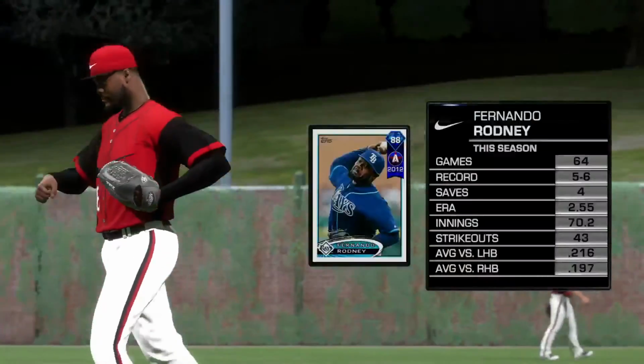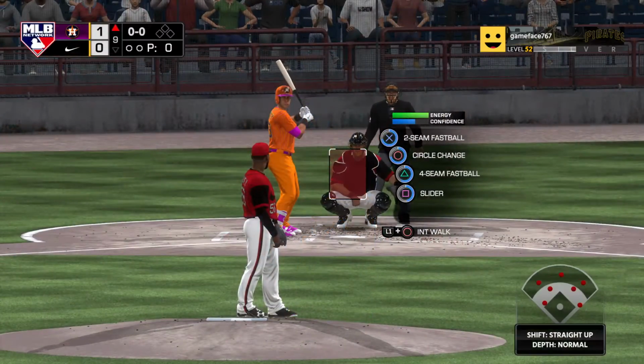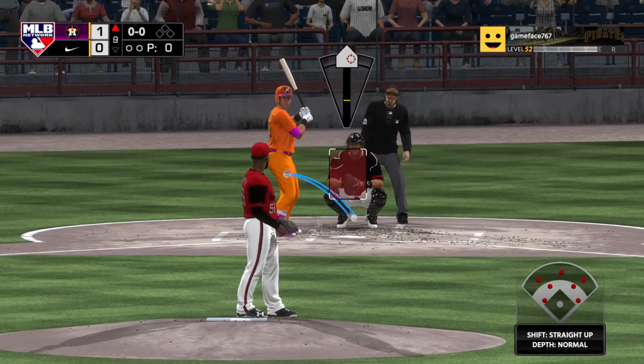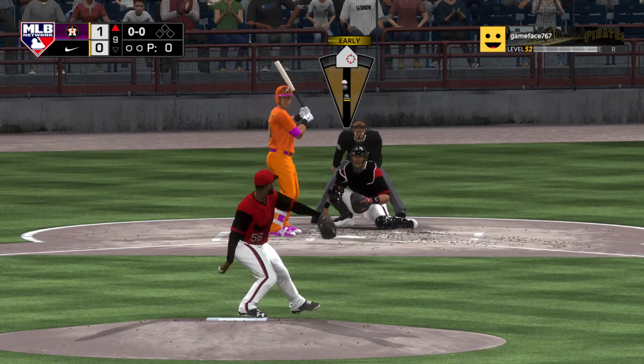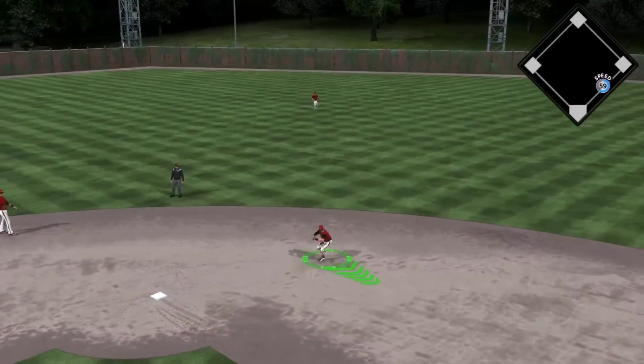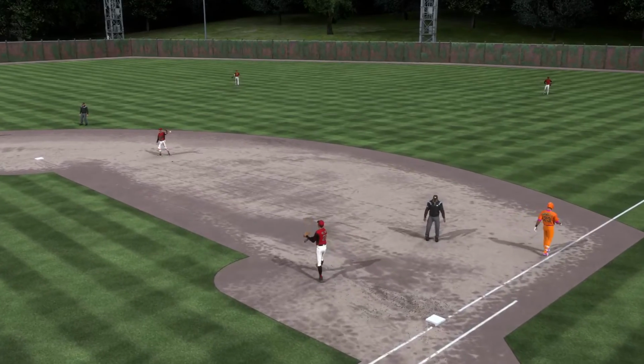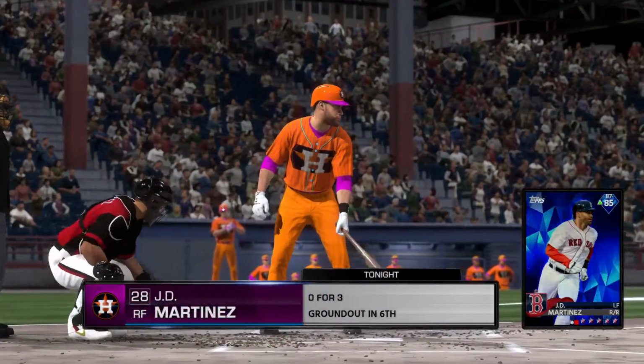Fernando Rodney enters from the pen to start the 9th inning as he'll try to keep the score right where it is, heading to the bottom of the 9th. First pitch of the at-bat on its way. Hit back up the middle. Altuve fields it cleanly. Throw on to first for the out, and that is how the 9th inning gets underway.